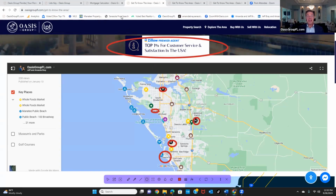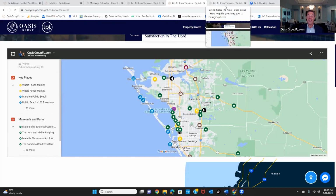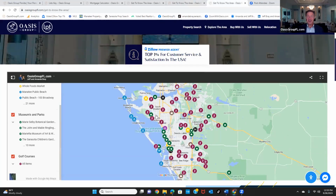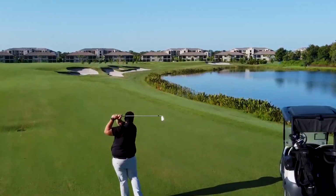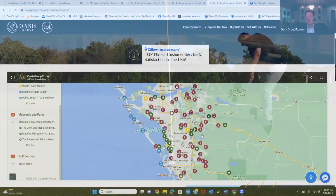We also have amazing things to do. Let me click on this. Here's all the little things that you can do, all the museums, all the cultural items. I mean, there's so much to do in the Sarasota, Bradenton area. It's amazing. And here is what I get asked all the time, golf. So here is all the different places you can go for golf. It is absolutely amazing.